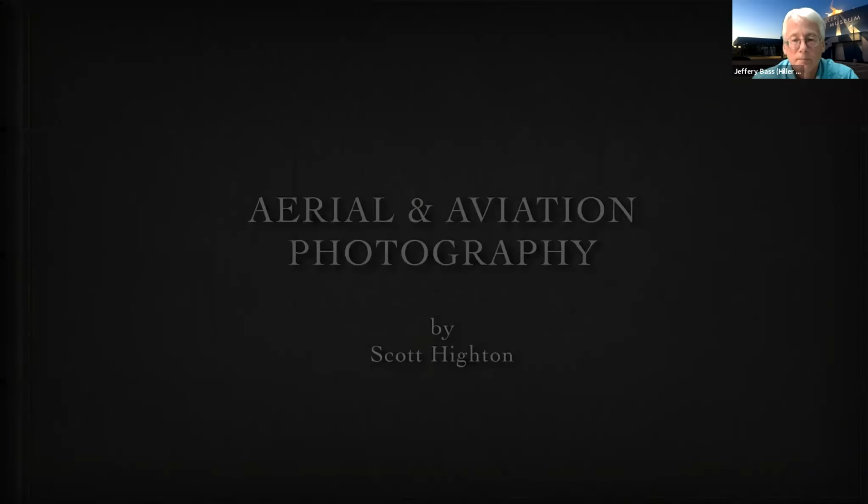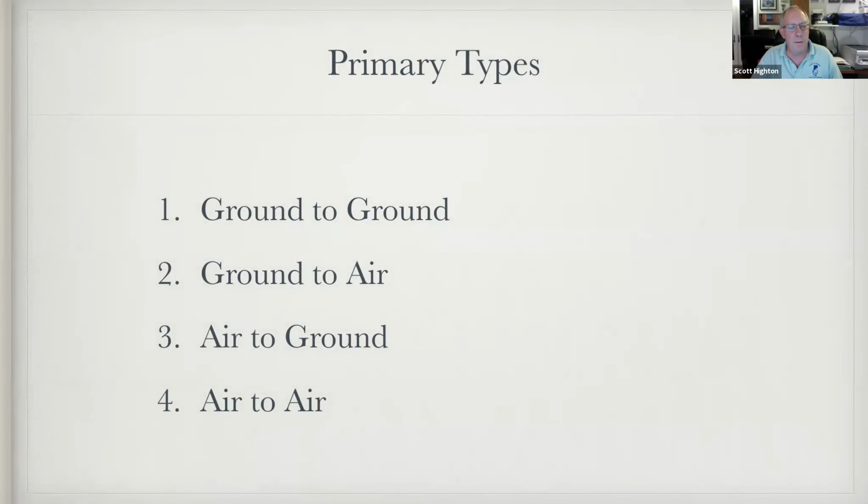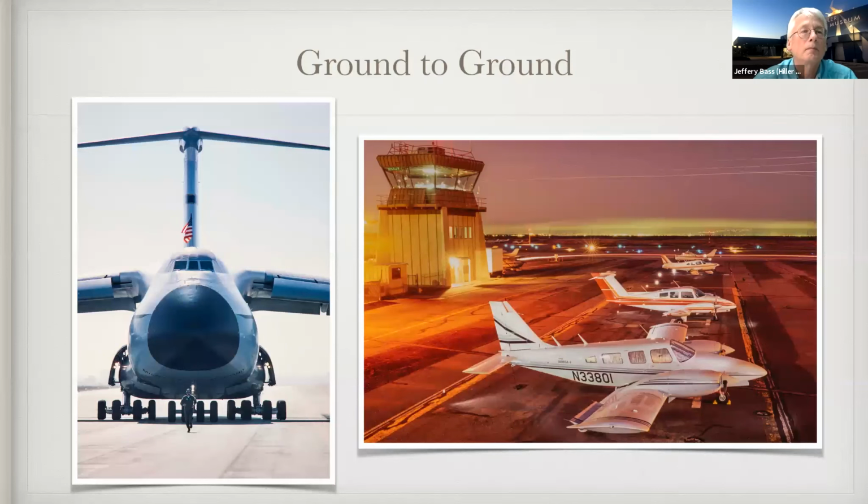Okay. So anyway, the four types of aviation aerial photography. Ground to ground is the obvious one. You're on the ground, the airplane's on the ground. So we have a C5A here on the left, San Carlos Airport, the ramp on the right.